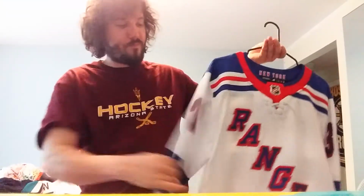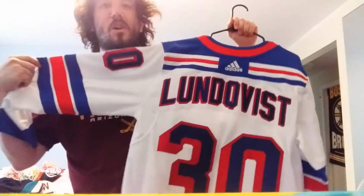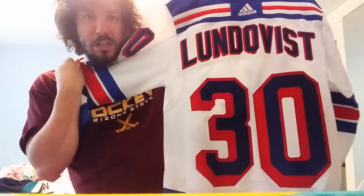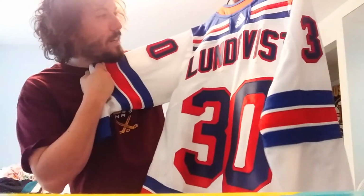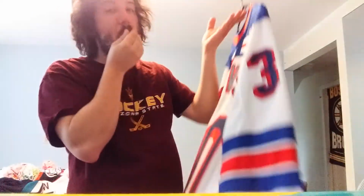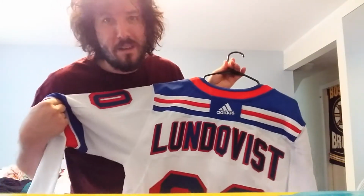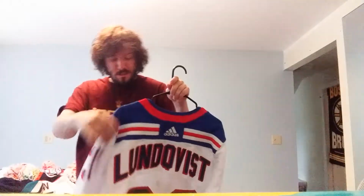Oh wait, I lied. I got one more Rangers for you. Got the away. But it's one of my favorite current goalies. The King. That's right. I got this off of Cool Hockey. They had some sale weeks ago. And current goalies, probably Henrik Lundqvist is number 1, I'd say. And yes, he's even topping Rask. So, glad to have it.